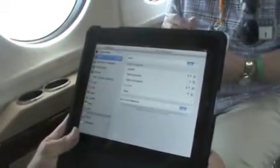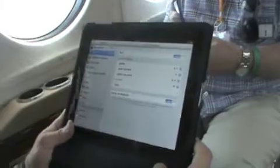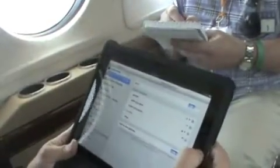So I can log on with my own device right now? You can log on right now. Cool. In fact, you can tweet while you're doing it right now. I will do it. So no WEP key?